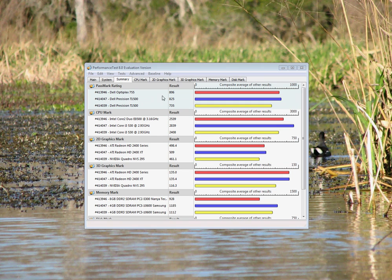So this is the old computer, 806 for the total. This is the new one in its initial state. This is the new one with the new video card. Here the total PassMark rating is slightly higher than for the old one, which is great.